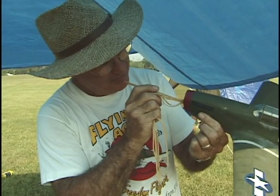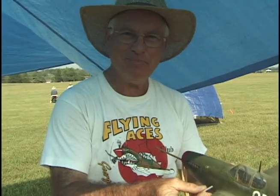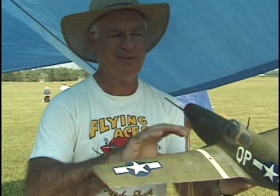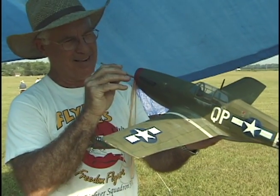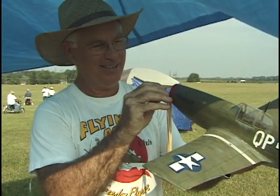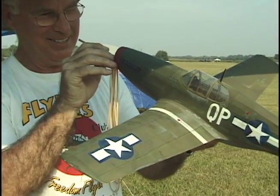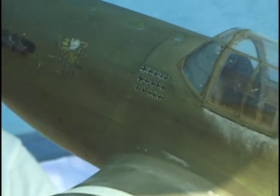So did you build that from a kit, or is that from plans? I started out with kit plans, actually. I think it was an easy-built kit plan, and I redrew the plan to conform to the three views that I had of this P-51B, and by that time I kind of abandoned the idea of kit plans and ended up with my own plans, and this is what you see as a result. It's a labor of love, believe me.